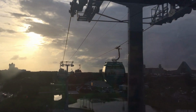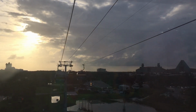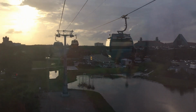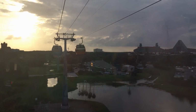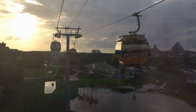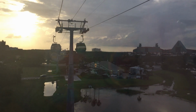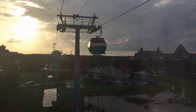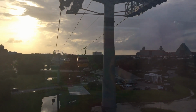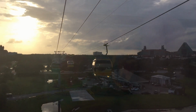On our left, we can see the Tower of Terror at Disney's Hollywood Studios, and to our right, we can see the tops of both the Walt Disney World Swan and Dolphin hotels. We are on our way to Epcot International Gateway. When we arrive, remember to use your My Disney Experience mobile app or visit a FastPass Plus kiosk to review your worldly itinerary for the day.